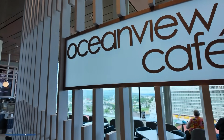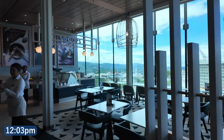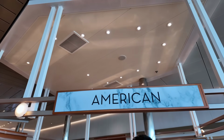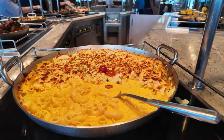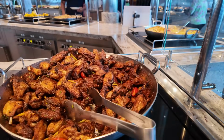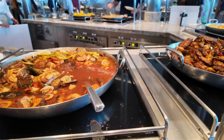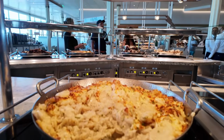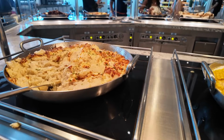Okay, we're at the cafe, Ocean Cafe, for lunch. Today is Taste of America, is what I heard, so there should be lots of good food here. Taste of America, let's see what that looks like. And cheese looks good. There's the first item I can find. We have dry rub chicken wings, some Louisiana seafood stew, and chef's favorite today. What's that look like? Oh, potato gratin. You know I'm having some of that right there. That looks delicious. I might only have that.